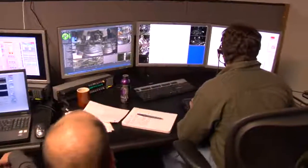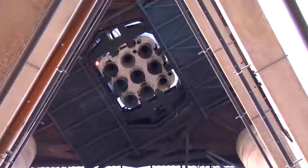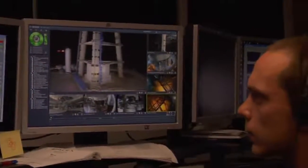Well, this is called the blockhouse. It's an underground bunker. This is where we control engine testing, like the Merlin booster engine. Setting up today to do a 9-engine mission duty cycle off the Falcon 9 first stage. You can basically watch the whole test from these stations.